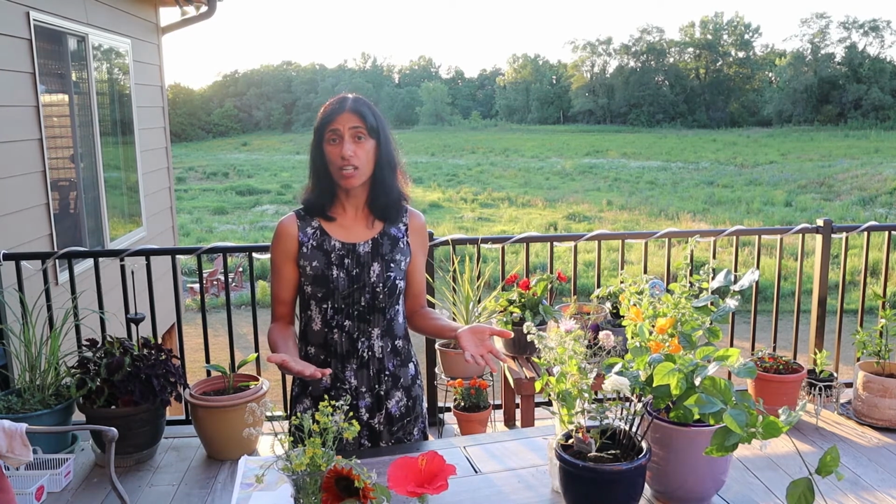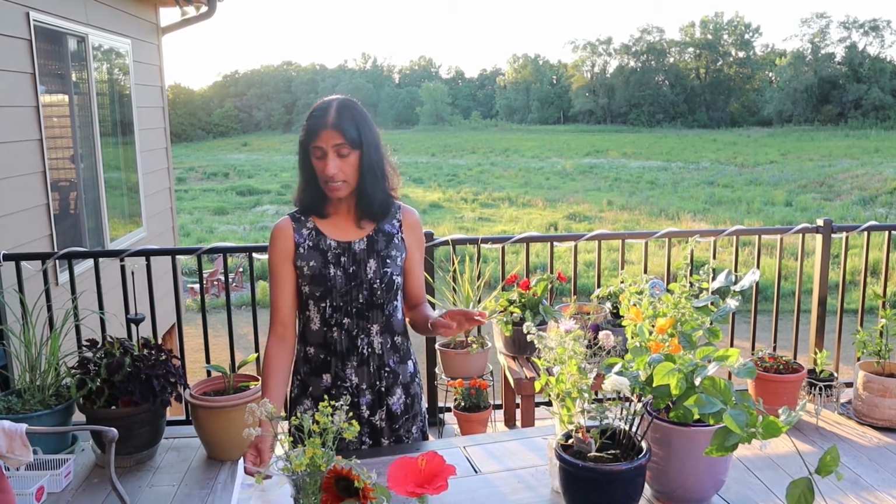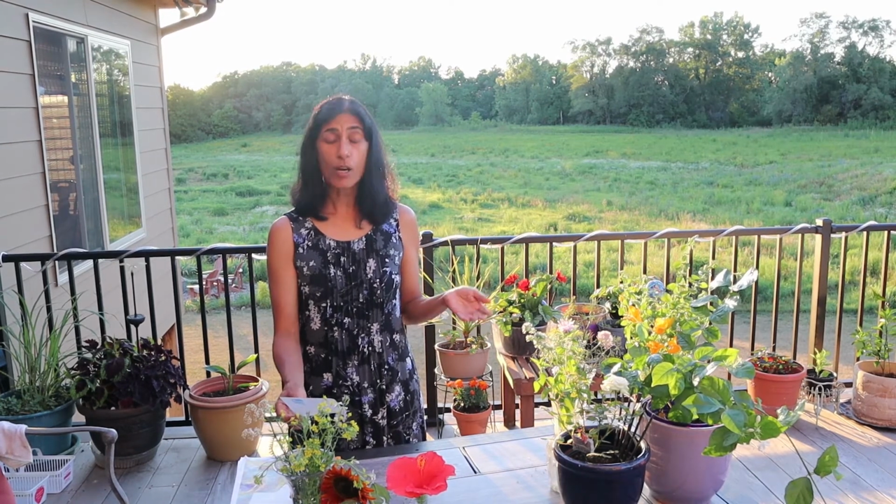Honeysuckle, lavender. A lot of people are familiar with lavender. People use lavender in, you might have heard of lavender cookies. You might have heard of lavender jams or jellies. And so those are really good if you want something sweet or kind of a minty taste. Linden flower.